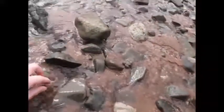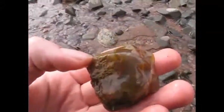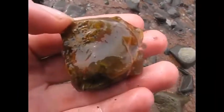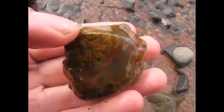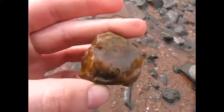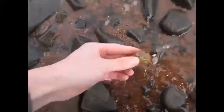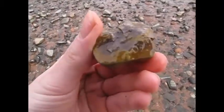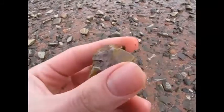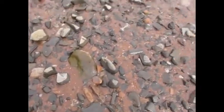Oh, let's see what this looks like. Oh wow. Let's put this on micro for you. Look at that. Clear definition through, nice and super clear. That's a nice one. Look at that. Looks like a little agate in the stream. Yeah, a little bit of one. Not super, but definitely got a good feeling around this beach.